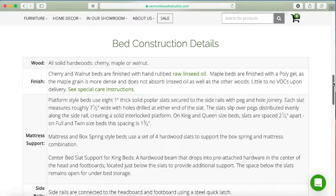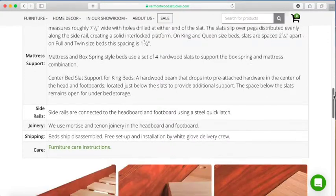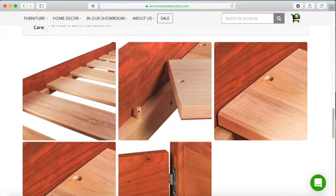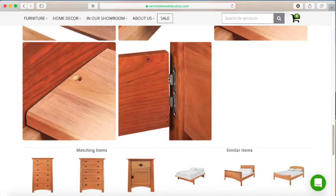All right, heading down to number 3, which is the fasteners. So we're on tip 3. Here we are. I see the word joinery. So joinery, how are things put together? They use mortise and tenon joinery, and that's a part in the headboard and footboard. So let's see if they actually show you. We can see that they have some dowels, and there'll be glue here, and then this fits on top of that. The same thing, we've got some metal brackets.